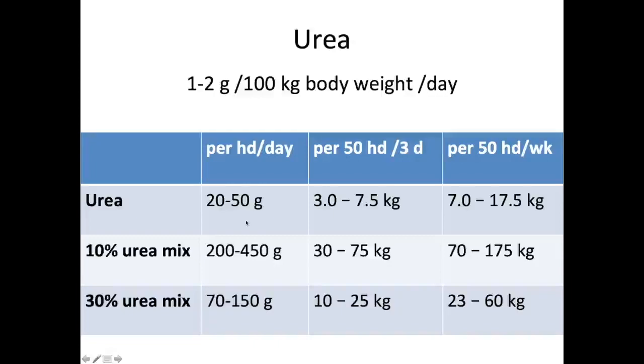There's not a lot of value in supplying less than the animal needs, because we're still spending money on doing it, but it's not getting the production response that we're after. So it can be lost money. If it's a low concentration in the urea mix, then they need to consume clearly a larger amount than if it's at a higher concentration.